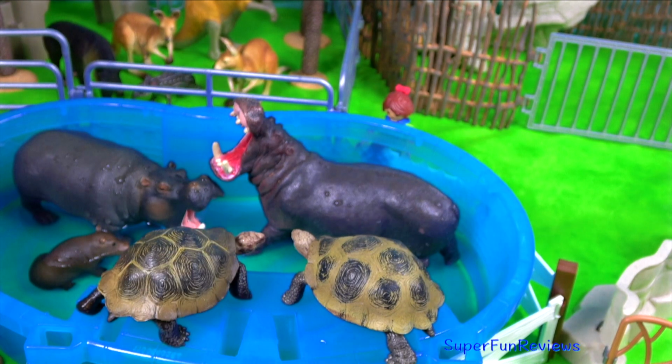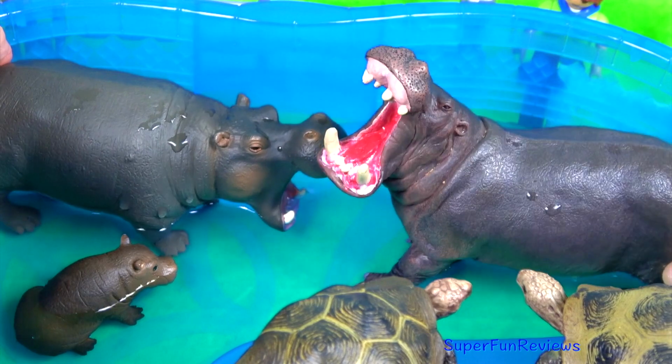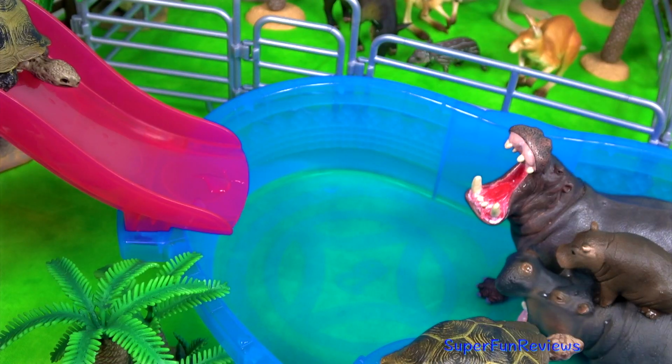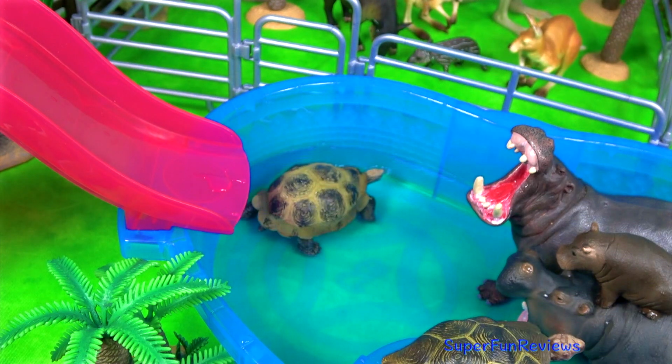Giant tortoises. They really like muddy wallows, but they're happy to share the pool with the hippos. They love the slide.